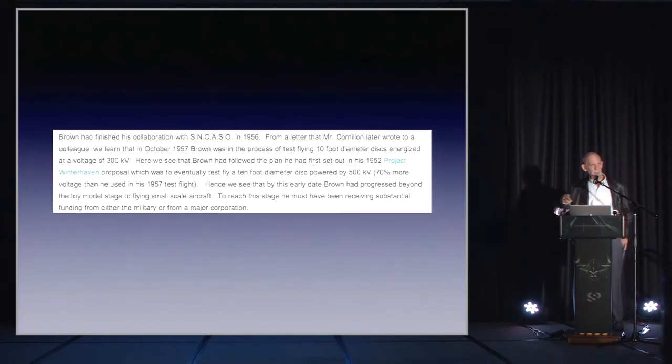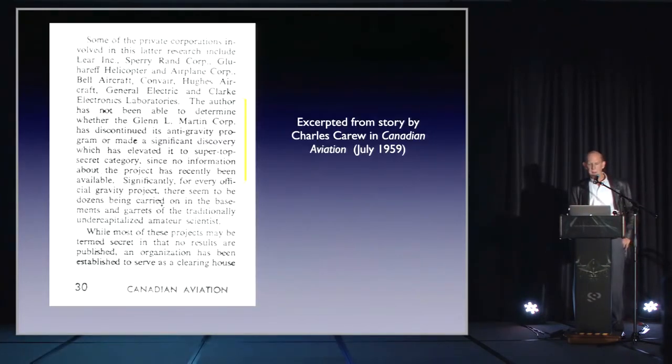And then sometime down the road, we find Northrop testing, putting ions on the wing, and this is in one of the available periodicals. You can find this published. And then comes the B-2. Now, all this went black in 1959, or shortly before, because here in this Canadian Aviation Journal, a story by Caro mentions how he can't get any information out of Glenn Martin, whether they've discontinued their anti-gravity program or made some significant discovery which has elevated it to super top secret category, since no information on the project has recently been available. So after that, you didn't hear anything about it in the media.